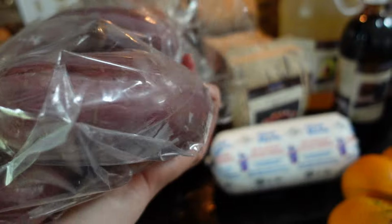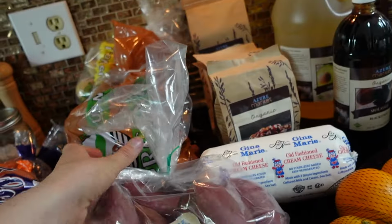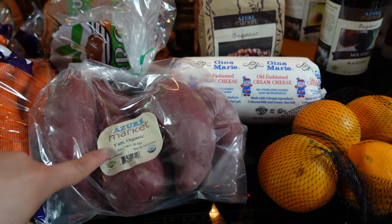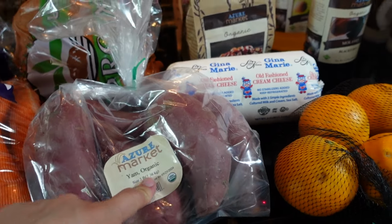Sometimes you do have to be careful with the ends of them. Get them in the fridge right away. These definitely I would not put on your shelf. They're sweet potatoes. I have never had luck with them on a shelf. You can put these on a shelf, but not these. These need to go in your fridge, almost for sure.